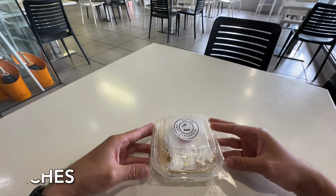Now, we couldn't visit a traditional Puerto Rican bakery without trying some of their desserts, starting with Tres Leches.